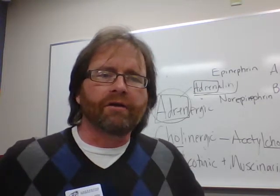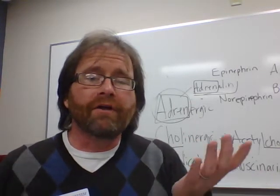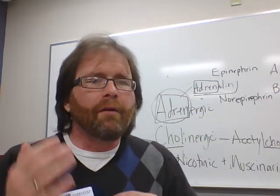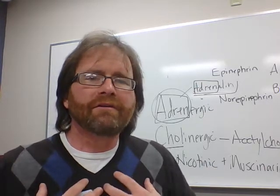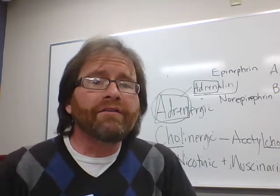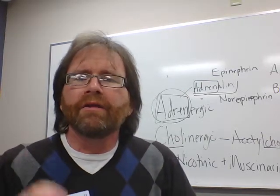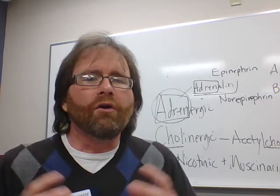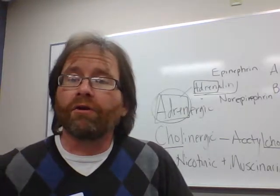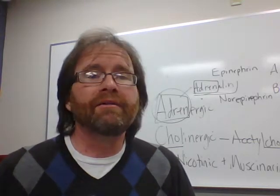Beta 2, the lungs. It affects the bronchial dilation of the lungs. So a beta blocker for the heart would decrease heart rate and decrease contraction. A beta 2 would affect bronchodilation. So the parasympathetic nervous system is called the cholinergic system. The neurotransmitter is acetylcholine. Cholinergic drugs mimic acetylcholine. And of course, drugs that block acetylcholine are anticholinergic because they inhibit the effect of acetylcholine.